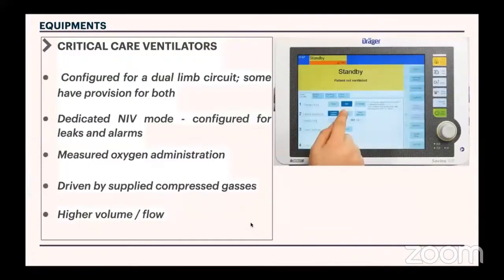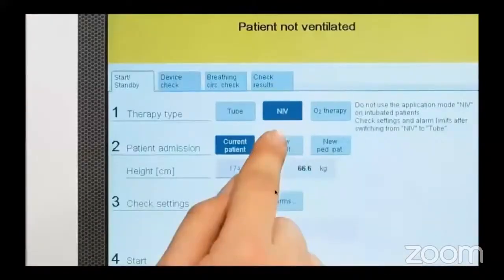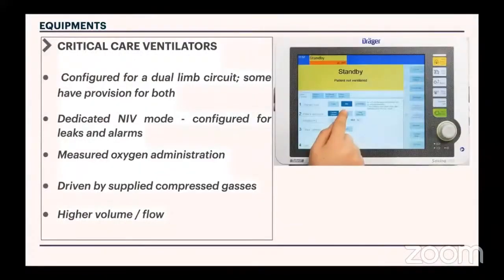Now, critical care ventilators use a dual limb circuit. Some have provision for both, and ideally they have to be used with a dedicated NIV mode on the ventilator, which compensates for the leaks, and sometimes also has provision for a single limb circuit. The advantage also is that you can provide a measured oxygen supplementation to the patient. Now, these ventilators are supplied by compressed gas and usually can achieve high flow volumes. Now, having said that, with improved technology, there are intermediate ventilators where you can get features of both portable and critical care ventilators.